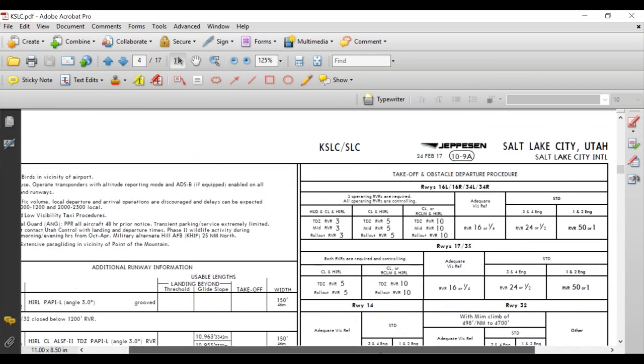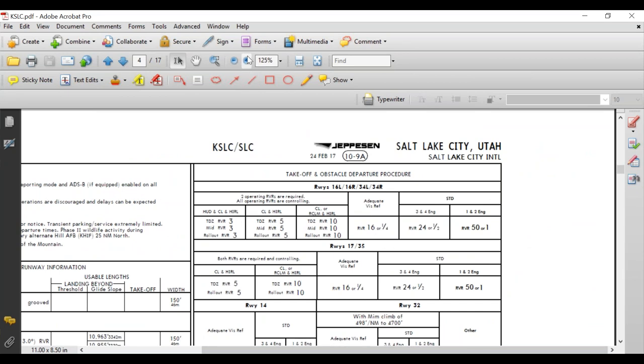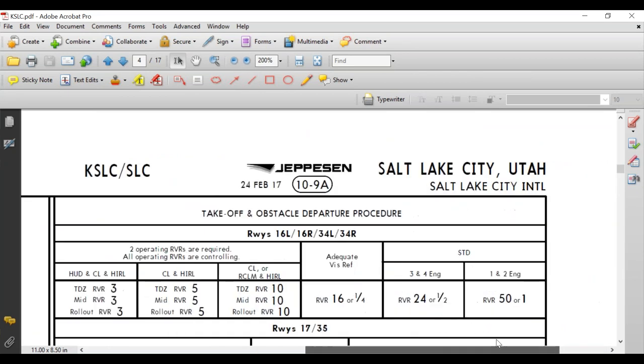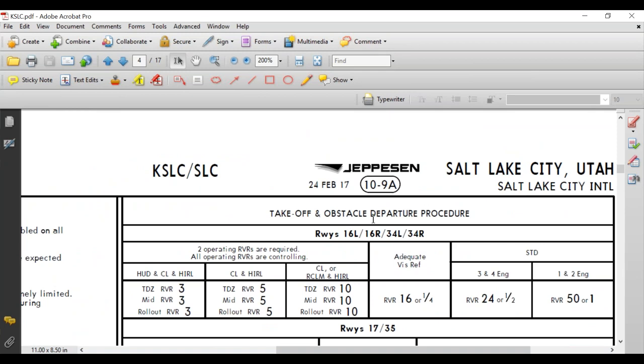Scrolling over. So this top section right here has everything that we're looking at. This has all four of those longer runways, 16 left, right, 34 left and right. You're saying 34 left, so it's right here. So it's the same minimums as all these.